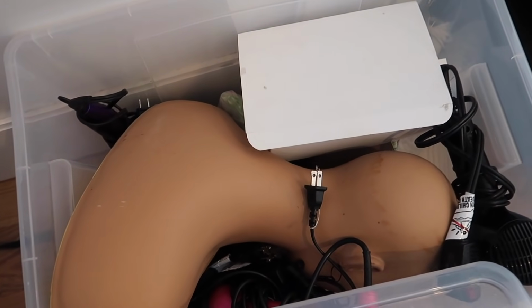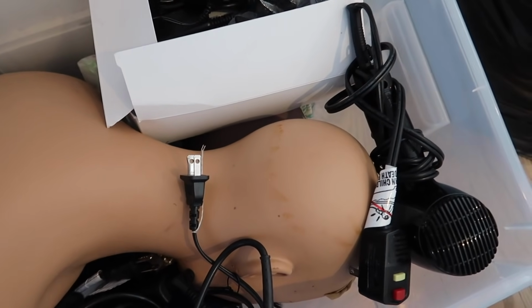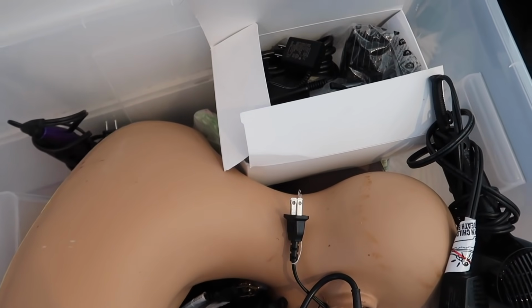I did end up fitting both of my mannequin heads in here and all of our tools, including my boyfriend's shade razor and stuff like that. So all the blow dryers, hot combs, curlers, and all my supplies for my wig sales are actually in this box. So I was happy that I was able to get this one covered, girl.